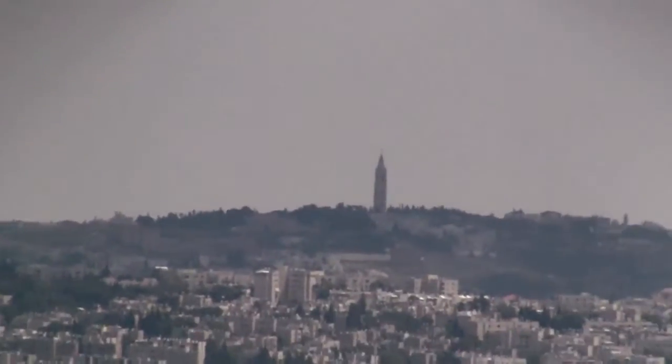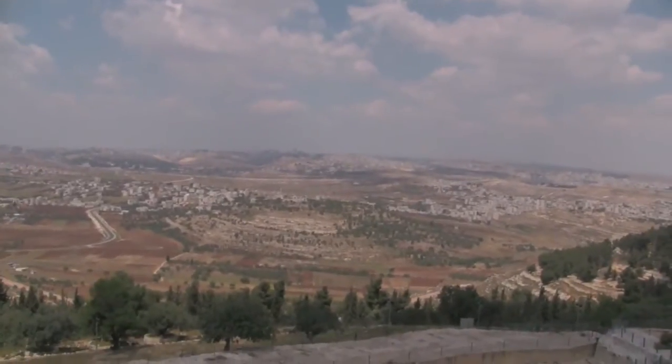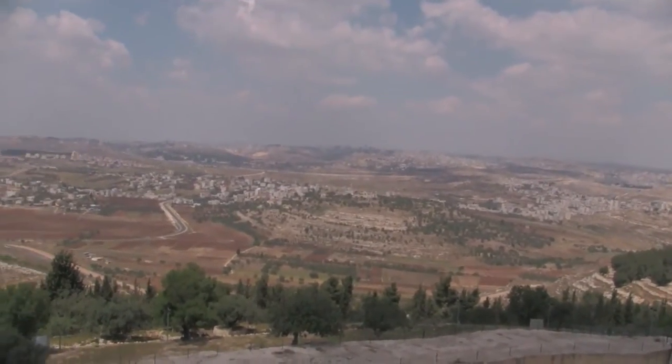It's not very good. That's Augusta Victoria. Down there's the Russian Orthodox Church of the Ascension. So that's the Mount of Olives. Jerusalem's right below it.